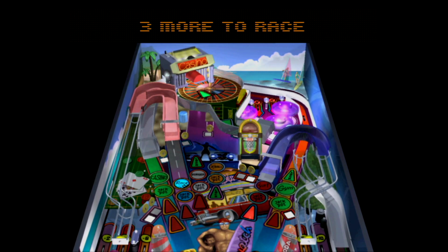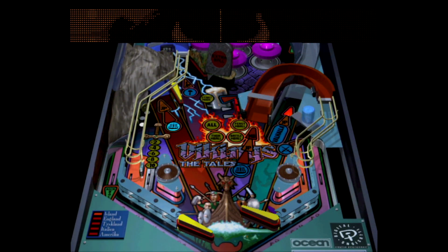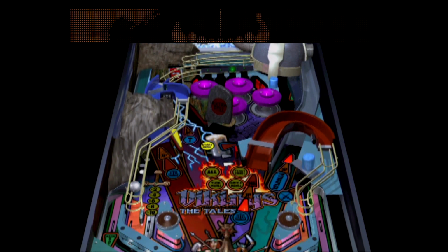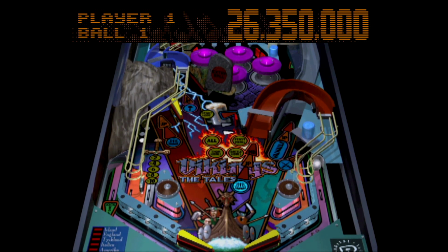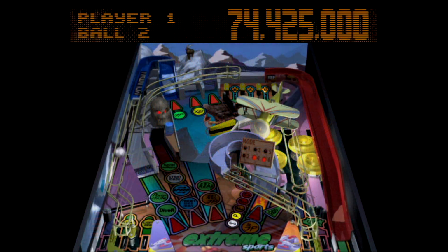We do get a dot matrix display at the top of the screen, which could do with being a bit brighter at times, but for what it is, it's functional. The music is generally average at best, but I do like the sound effects of the table. Nothing really stands out, but it does serve its purpose.